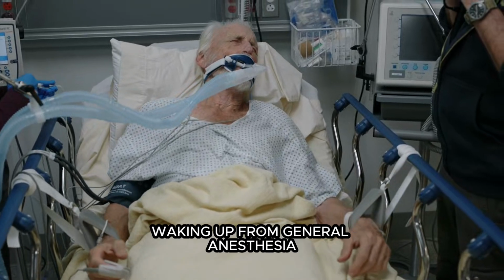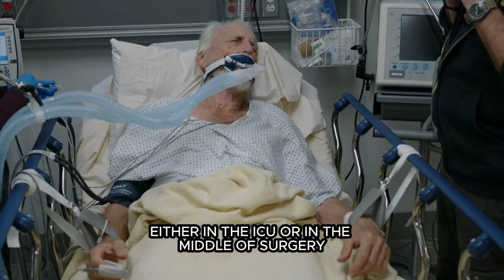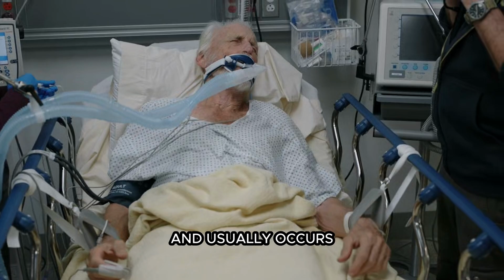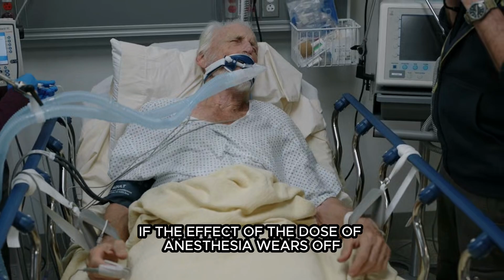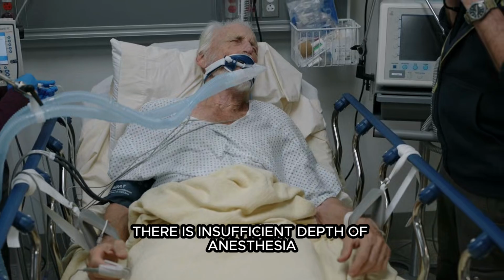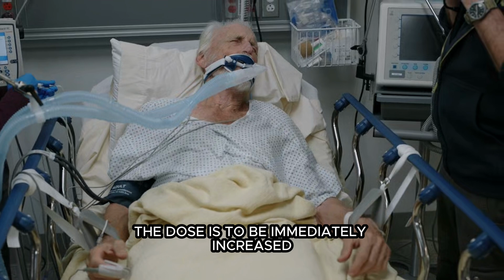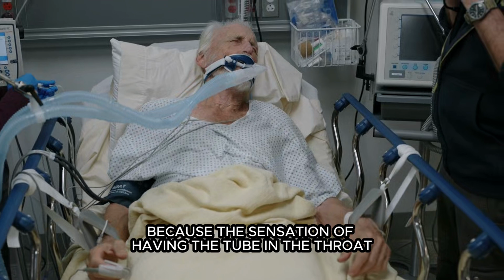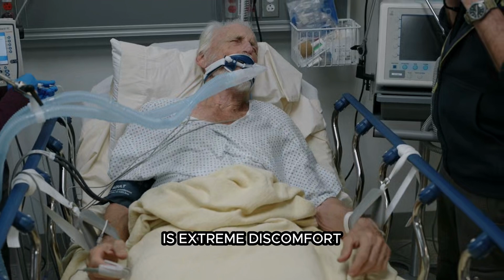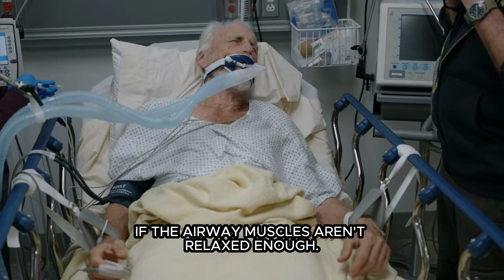Waking up from general anesthesia while being intubated is not an uncommon occurrence, either in the ICU or in the middle of surgery, and usually occurs if the effect of the dose of anesthesia wears off sooner than expected. There is insufficient depth of anesthesia, meaning that dose is inadequate for the patient. The dose is to be immediately increased because the sensation of having the tube in the throat is extreme discomfort and sensation of suffocation due to the tube if the airway muscles aren't relaxed enough.